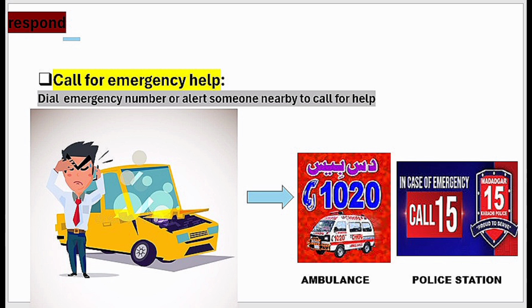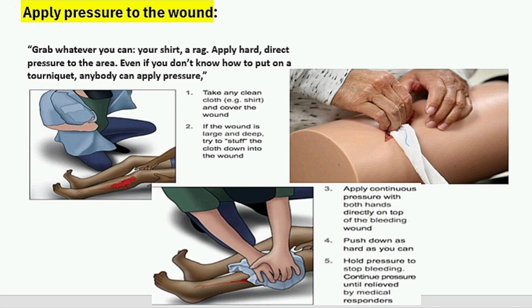Call for emergency help or alert someone to call for help. While waiting for help to arrive, apply pressure to the wound using a clean cloth. Apply continuous pressure with both hands directly on top of the bleeding wound. Push down as hard as you can. Hold pressure to stop the bleeding.